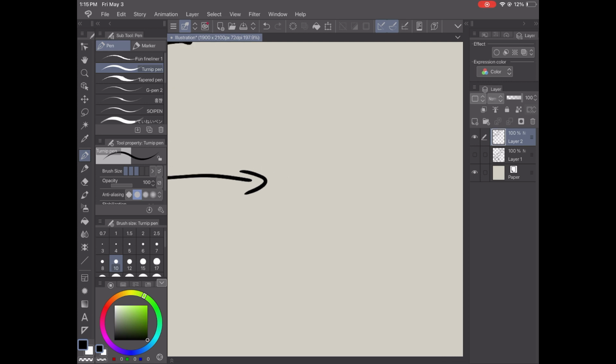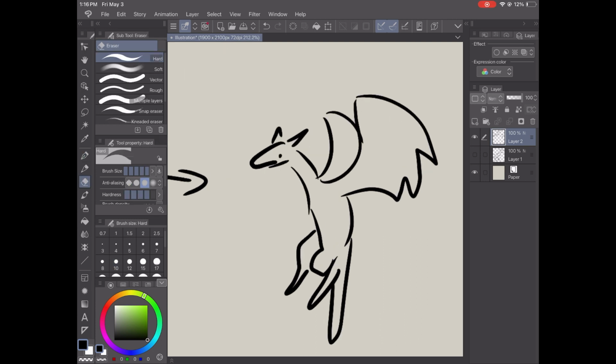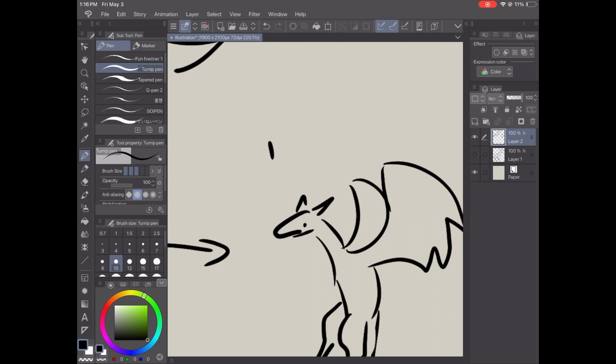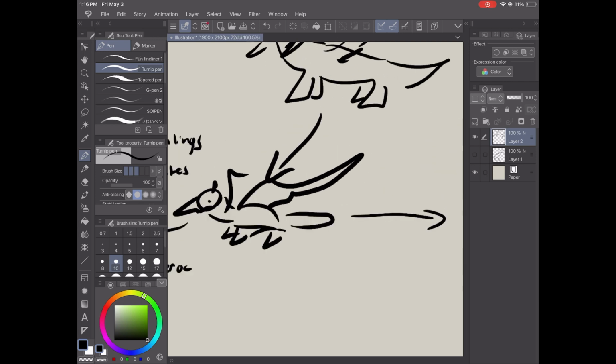Some of them may even consolidate in a different way, and lose their front limbs entirely. Some of the dragons in this game, instead of losing the wings, they lose their front limbs, right? Oh, that kind of looks... That's like some of the Dracos, right? Are up here. So these are our possible paths.